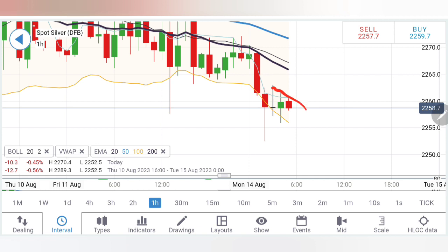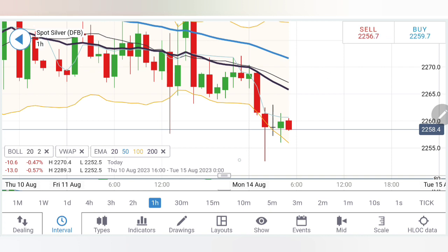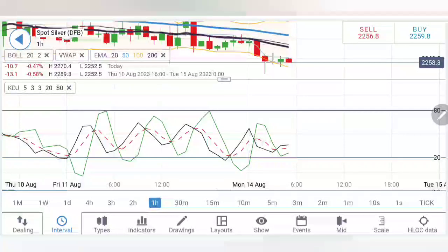If you look at the hourly charts more closely, lower highs, lower lows are seen. Hence, once you see it trading above 2270, this is the point at which you can buy. However, remember 2280 it needs to pass. That is a great resistance. Only above 2280 is where the bulls will take over here. Till 2280, do not expect bullishness in silver. That is the first point.